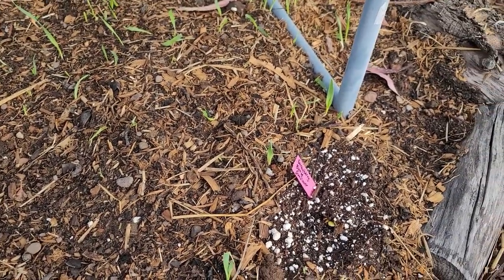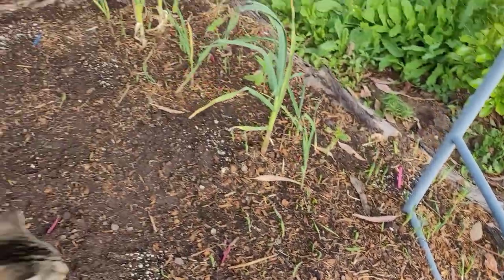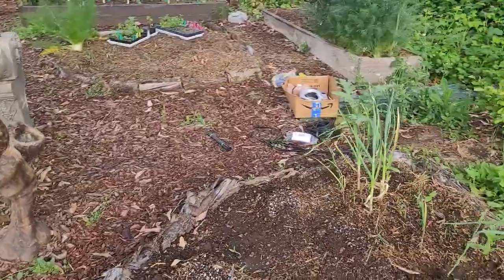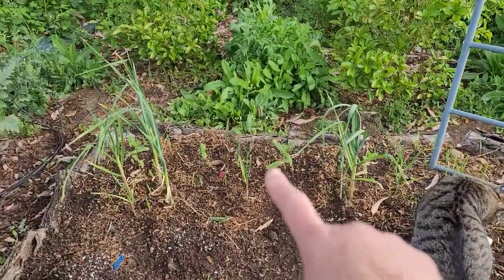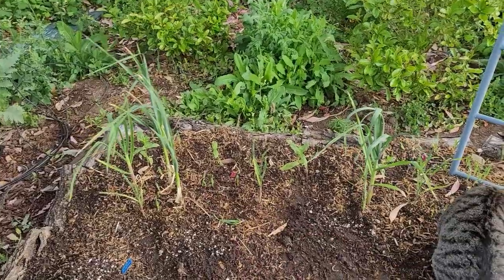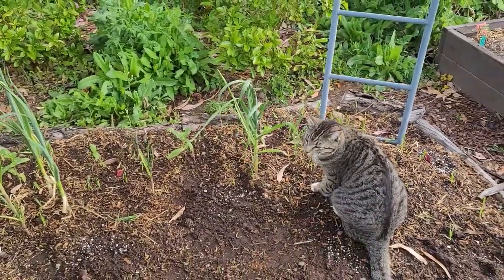And I actually think it's going to do well here. So that'd be awesome if that's what that is. It's a really pretty color. I have some snail-eaten starts back in here. This one, that one. There's one over there, the poor little thing. Anyway, and there's Frankie. Hey, Frank, what's up?